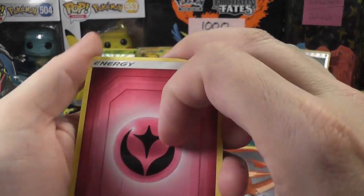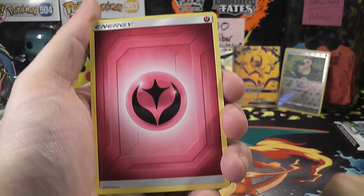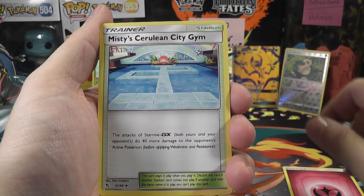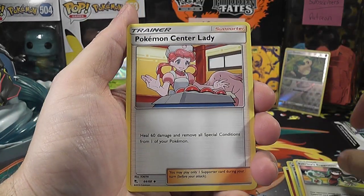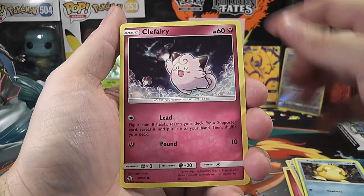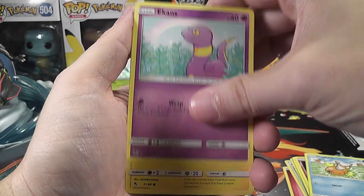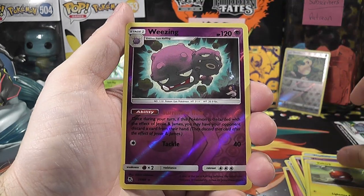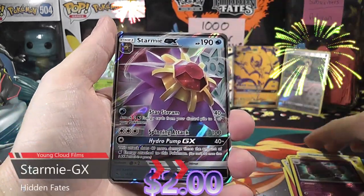Saw a little glint in this one, so there's something pretty in there. Let's hope it's the shiny Charizard. Fairy energy. Misty's Cerulean City Gym. Sabrina's Suggestion. Pokemon Center Lady. Psyduck. Clefairy. Magikarp. Ekans. Voltorb. Weezing. And for the rare, it's just a Starmie.